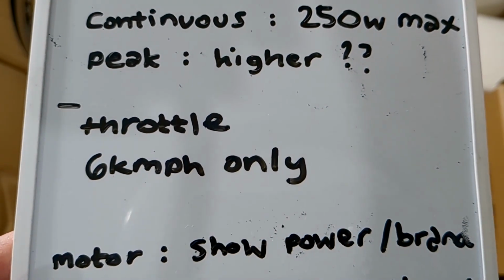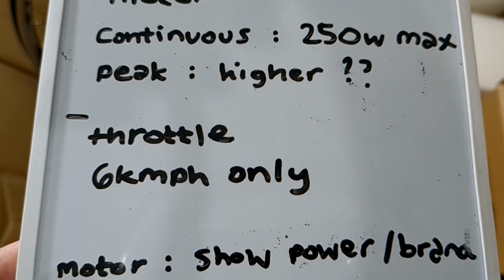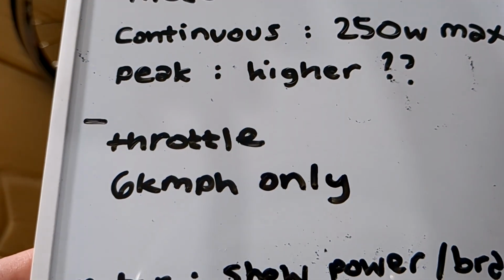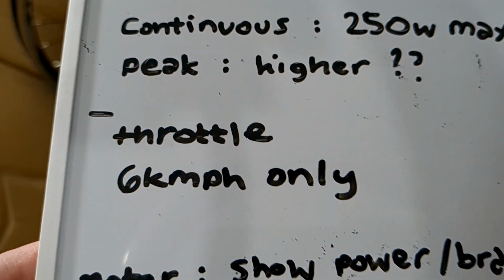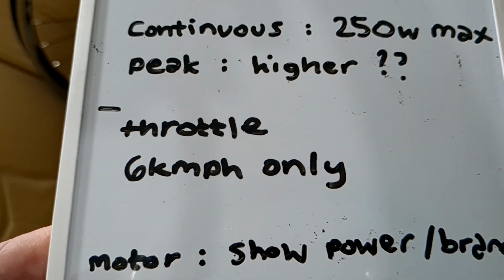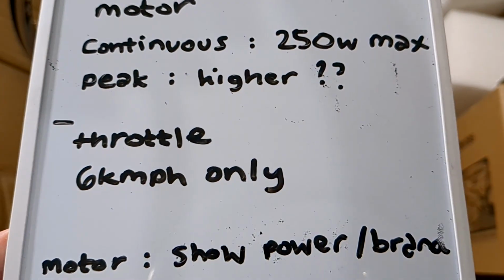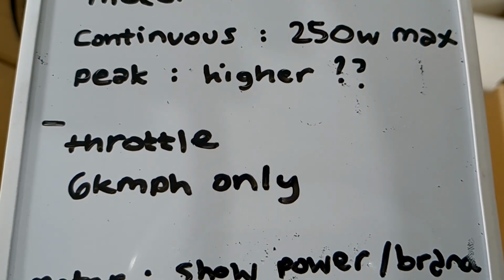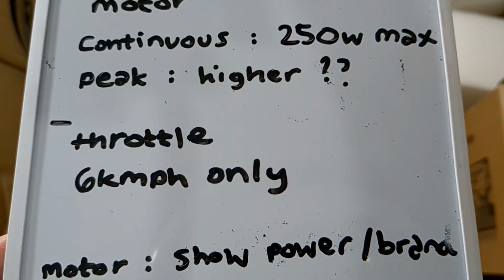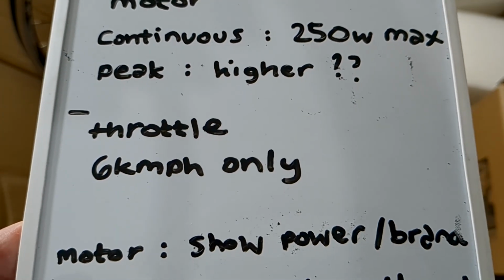Then there's this throttle thing. That's basically where you're using it like a motorbike, where you don't pedal at all. A lot of the kits, like this one included, have what's known as walk start throttles, which can only go up to 6 kilometers per hour max. And there's one supplied with this YOSE Power one. Bike Radar, I think, says that you can in the UK have a throttle as long as it only goes up to 6 kilometers per hour. This is regarded as a walk start assistance.